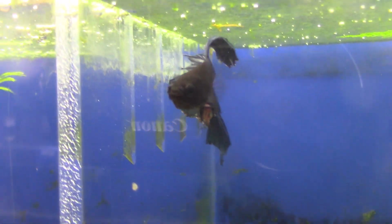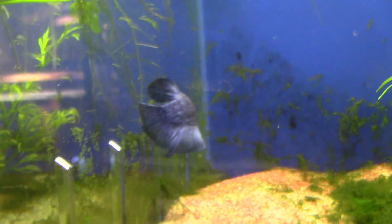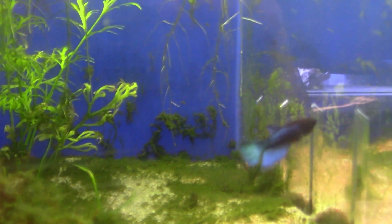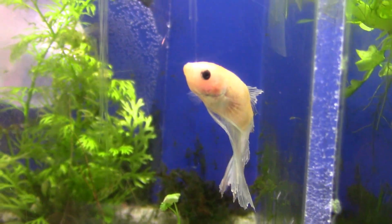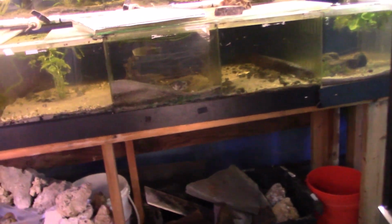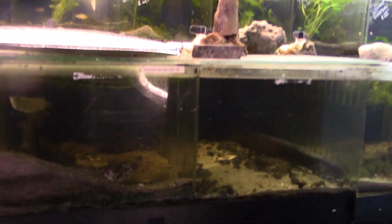Where are you? There. A little female in there that was born here. Okay, let's see how we're doing over here for the arowana. It's about 7 to 8 inches.